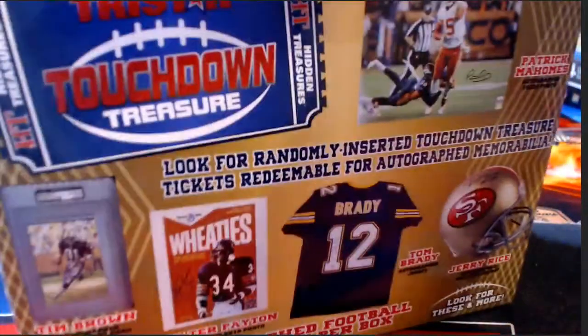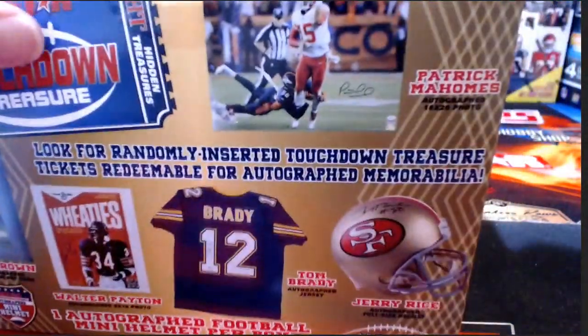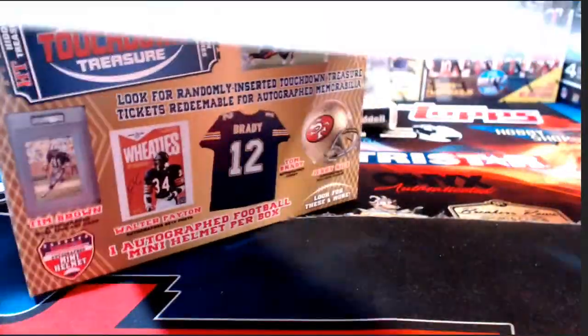Nelson says he's got 1 already. Well, that's a good start because we've only opened 2. So if you've gotten half of the ones we've seen so far, that's not too bad, right?